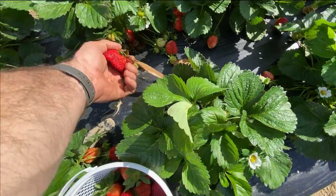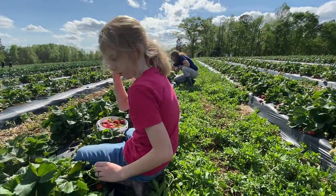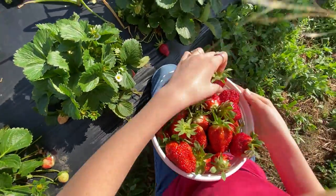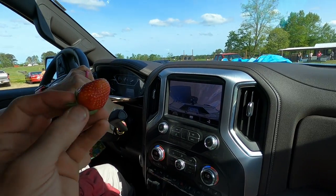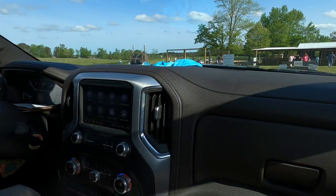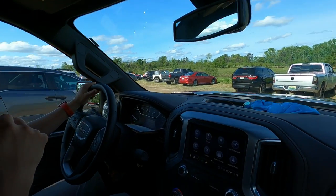Wait, girl, this one looks like a hand. Or a chicken comb. Beautiful. They're so good. I know why y'all want me to drive. Y'all want to eat all the strawberries. If y'all eat all those before we get back to the land, you're going to have a bellyache.